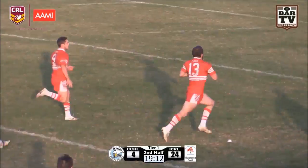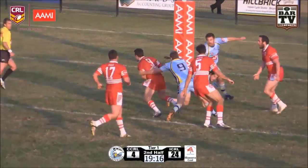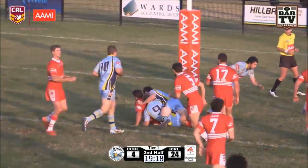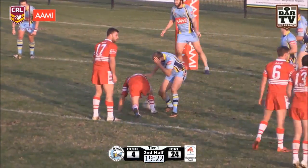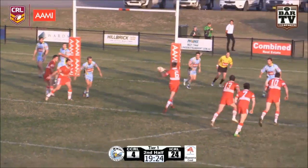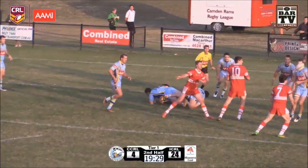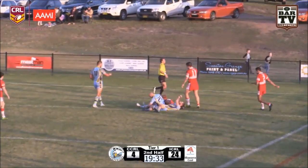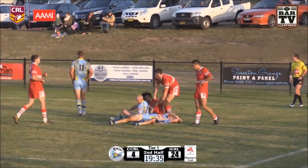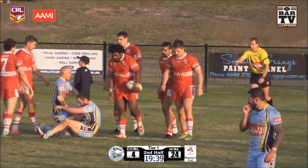Here they go, Illawarra. Thompson, he draws. Here we go, down to the 10. He's still going. Johnson, ankle tapped. He's tripped over his own boots, the hooker. It's onto the right. 13 is Thompson out the back. They're keeping it alive. That creates a gap out wide. And Bartiki, he crashes over for Illawarra. Well, he wanted a try, and he's got it.